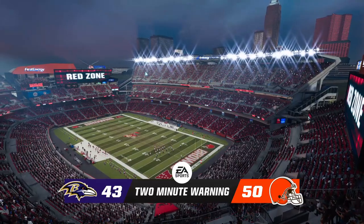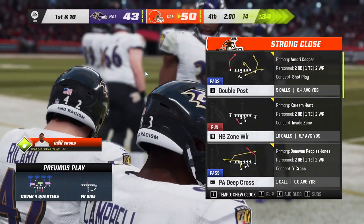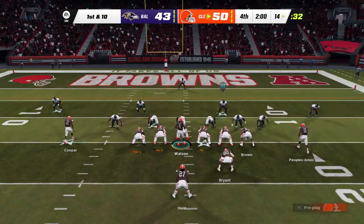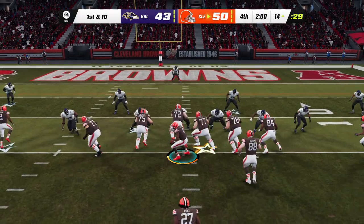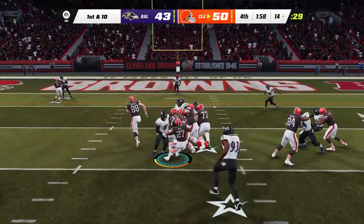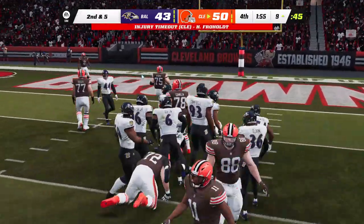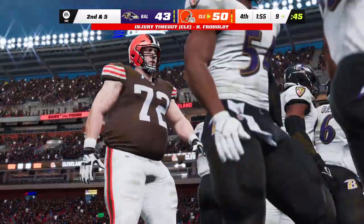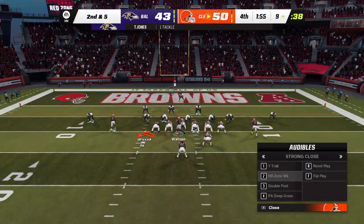Fourth quarter, down to the final 2 minutes, and we've got a 1-score game. So the Browns in possession of the football here as we get you reset. Not totally home free yet, but it's looking good as they come up first and 10. And now they're inside the 10 as he's brought down at the 9. From the 9, second and 5.